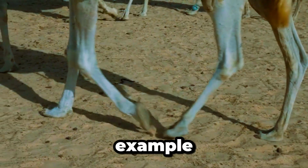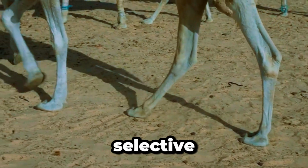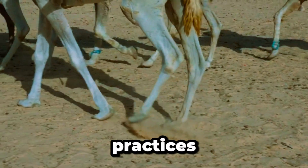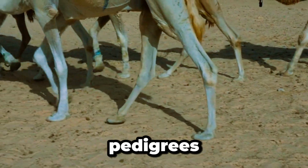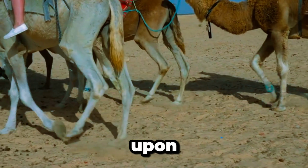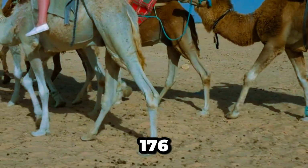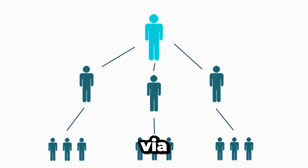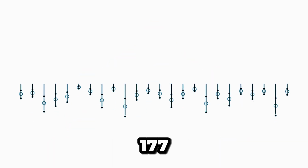An early example of people who practiced selective horse breeding were the Bedouin, who had a reputation for careful practices, keeping extensive pedigrees of their Arabian horses and placing great value upon pure bloodlines. These pedigrees were originally transmitted via an oral tradition.